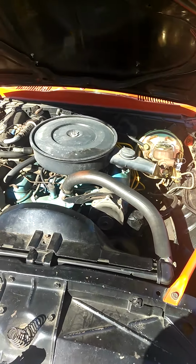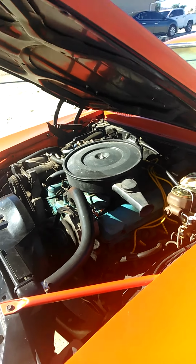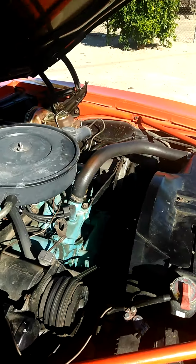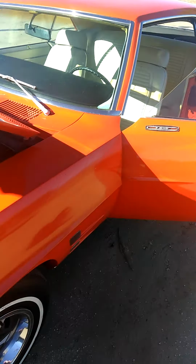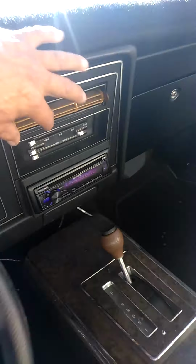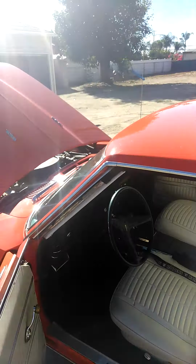It's the original 350 motor with the transmission. See, I'm going to show you right now. The air compressor does kick on, but for some reason it's not getting cold. The air compressor is not working right now. I'm going to turn it on real quick and show you guys that it does kick on. Go over here, set it on AC, put this on cool, turn that on, over here.